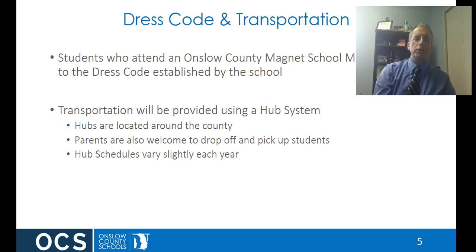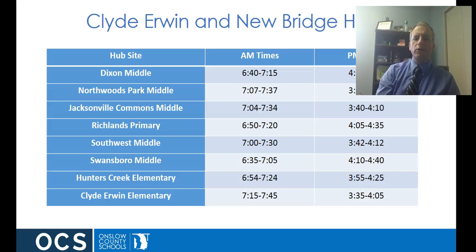And then transportation. Transportation is not door-to-door service, but it is hub transportation. And so we'll show a couple of those examples here. These are this current year's times, but generally people want to know where the hubs are. So if you're going to Clyde Irwin or Newbridge, there is the list of where the hub sites this year are located.